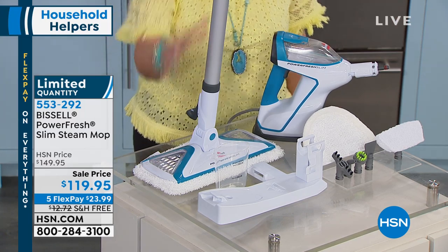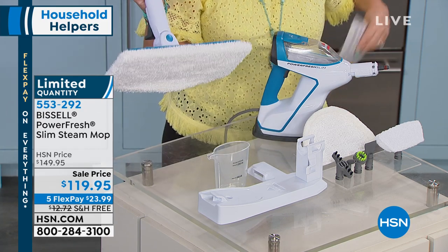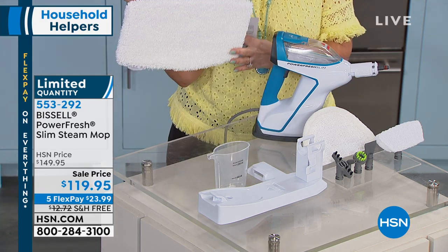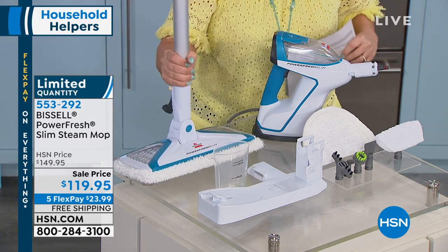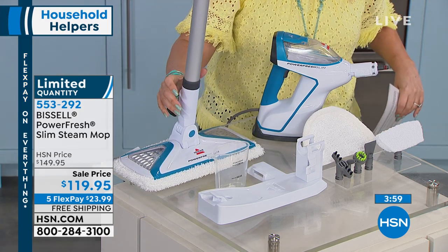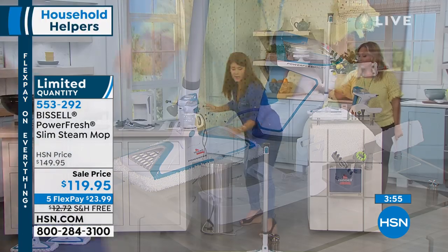Okay, so you're getting, of course, your steam mop for your floor, and then this little guy right here that's on the bottom, this is machine washable. You put it in the washing machine, and that's it. You're good to go. 50 washes each. And you actually get two of these. We don't have it out here, I'm going to show you here. You do get two of them.